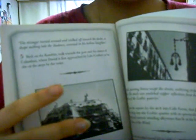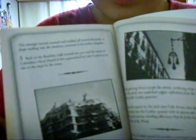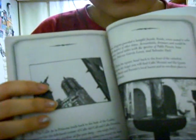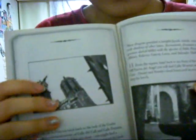even though I have been to Barcelona myself, I never really got to see the whole site of the mysterious part of Barcelona, because normally tourists go to the other places. So I think this is a wonderful book that you should take out.